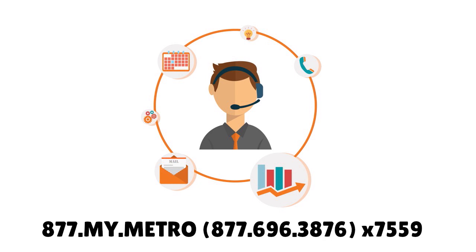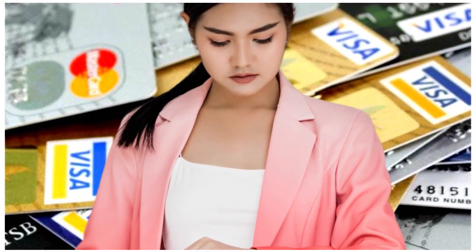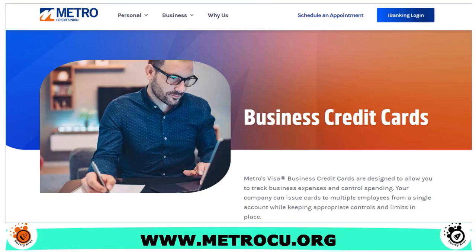So let's talk about this lender. Let's talk about this credit union. We are talking about a massive business credit card from Metro Credit Union. The maximum credit limit, $50,000, minimum $2,000. All kinds of business credit profiles are welcome, and even personal credit profiles are welcome. So if you have poor credit or average credit or fair credit, don't worry, you could still qualify.